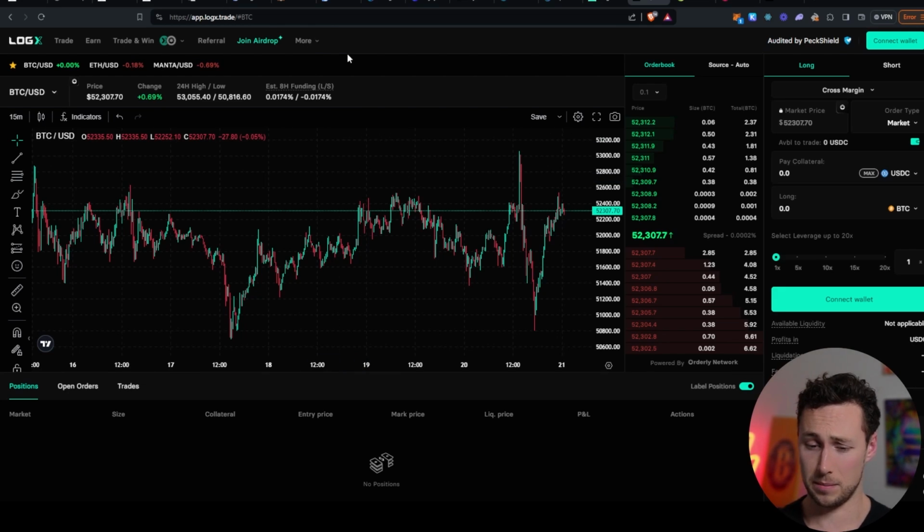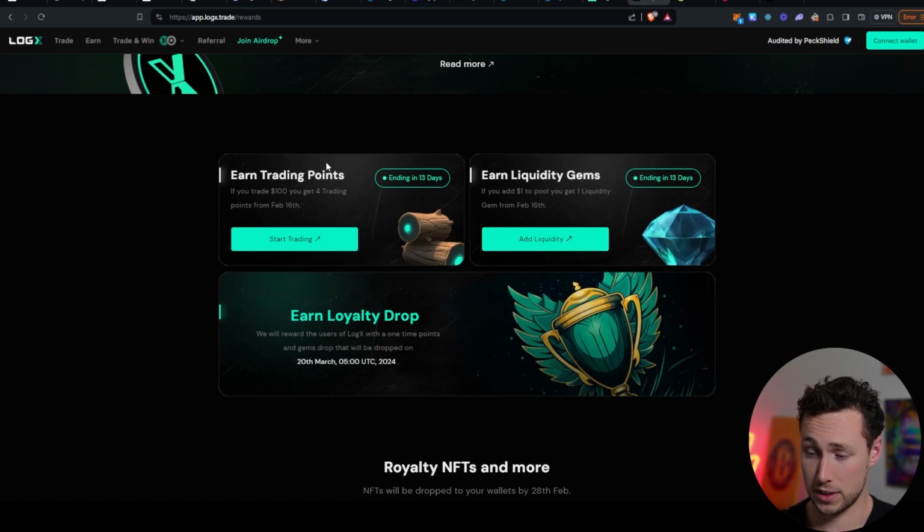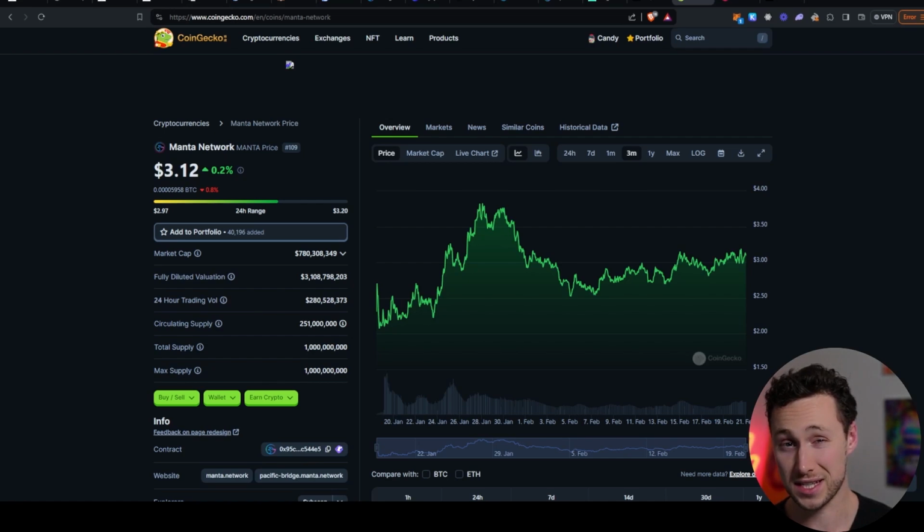And I want to highlight it because, first off, perp DEXs have proven to be one of the more profitable types of DeFi applications. And second off, LogX has a confirmed airdrop. They're airdropping 12% of the total supply, and you can earn points to it by trading on LogX or by providing liquidity. Next up, let's talk about the tokenomics of the Manta token.